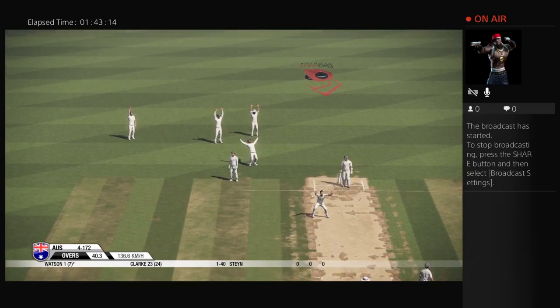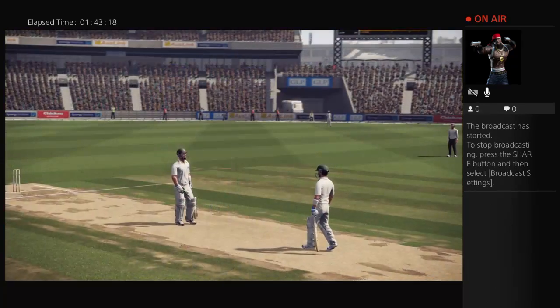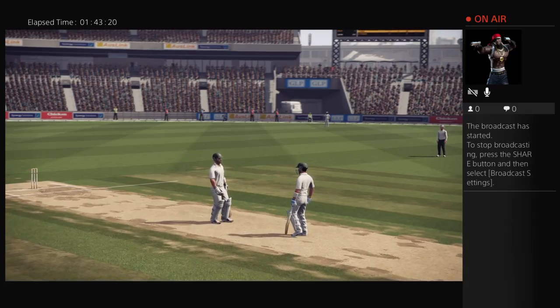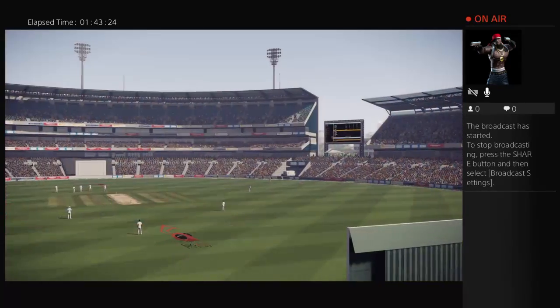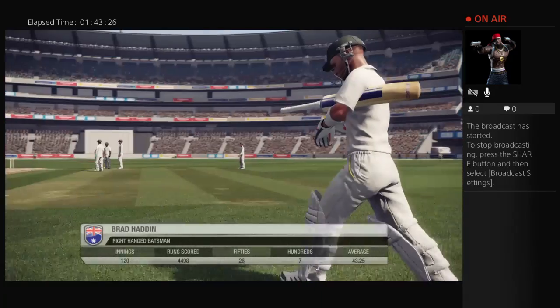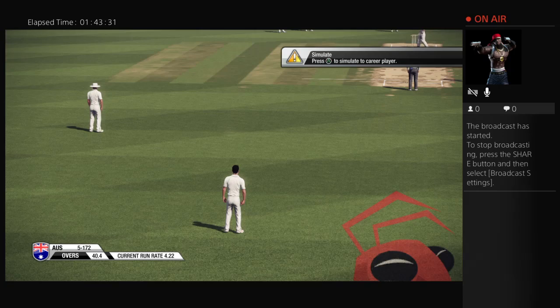Loud appeal, and that's got to be close. Out. Given LBW. Batsman leaving the field. Out LBW for 2 runs. The batting team are now 5 for 117.